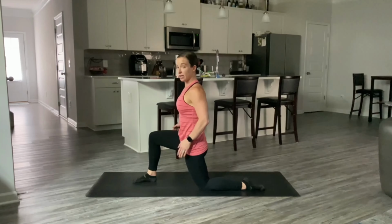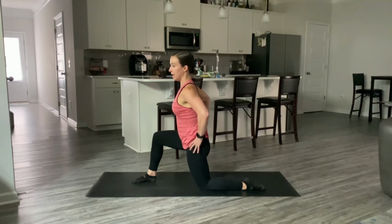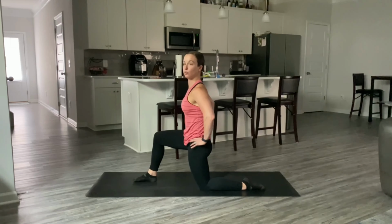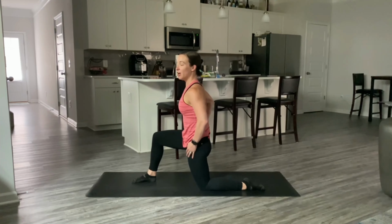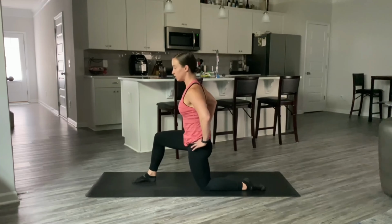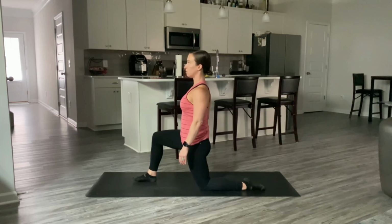So to stretch the hip flexor on this left side, what you're going to want to do is intentionally rotate the pelvis under and tuck your butt and squeeze the living daylights out of it. You're going to feel a pull in your hip flexor if you're doing this right. It takes some getting used to, but it sounds counterintuitive. So intentionally roll under and squeeze that butt. You're going to feel a pull right here. So hold 1, 2, and 3.